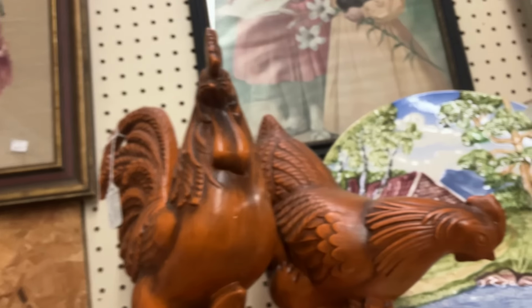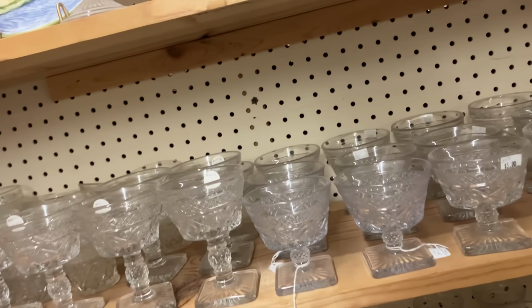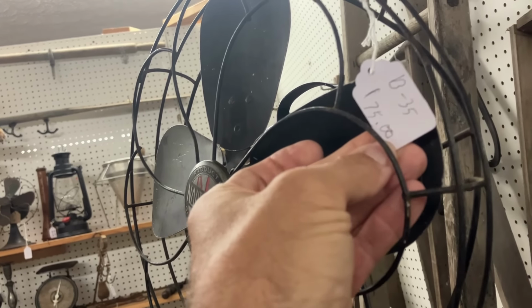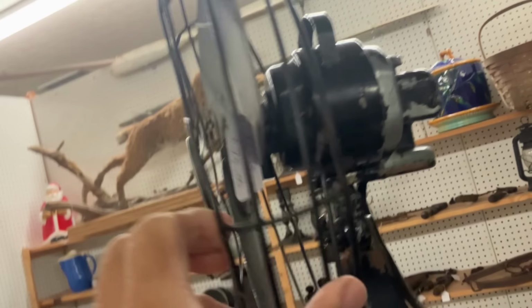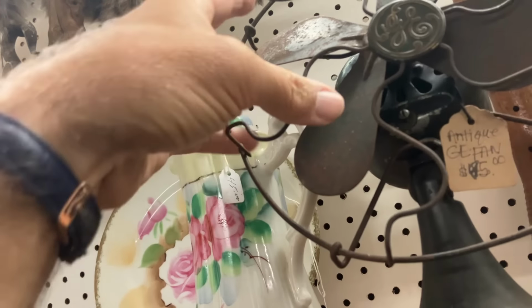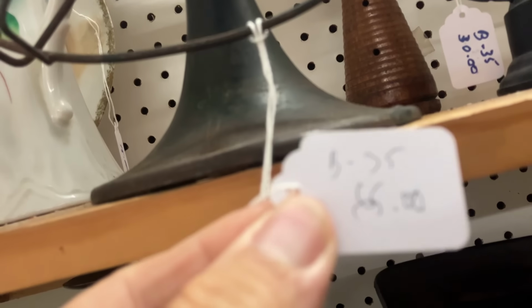Okay, two 1970s looking roosters or hens, $30 each. There's a whole bunch of Cape Cod by Imperial. Quite a bit of Fostoria American. And an old fan, $75. And it's got problems. Yeah, it's okay. Oops, it's got some issues. Ooh, how much is this little General Electric? That one's got problems too. The cage is just completely falling off of it. And your guess is as good as mine. I guess that's a $65. All right.